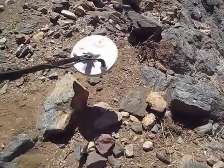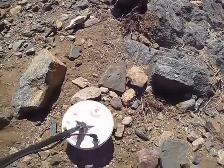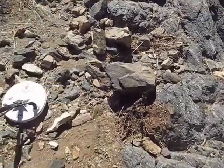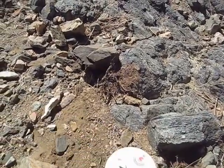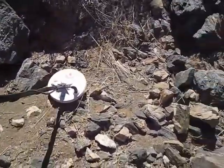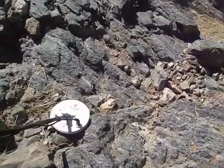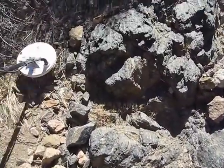You already know I'm getting a signal there, and it's that red rock, full of iron and other minerals. You know, it takes a lot of patience to metal detect. A lot of patience. Like I said, today we're using pulse induction, the GP 3500. This one's been modded by Woody in Australia. I like it. It's a good machine.